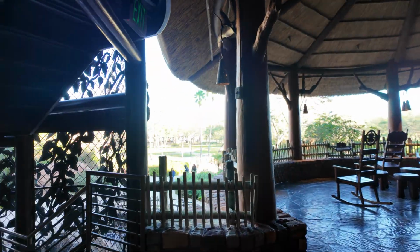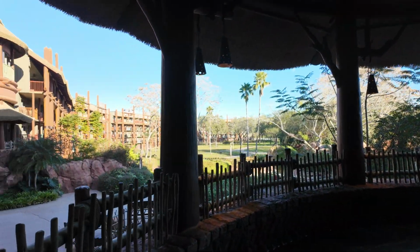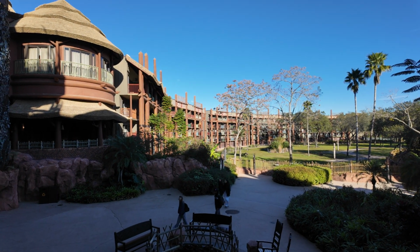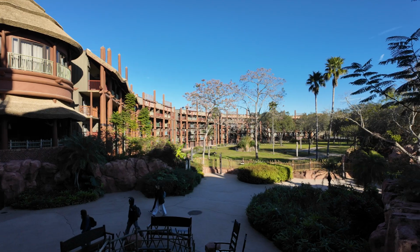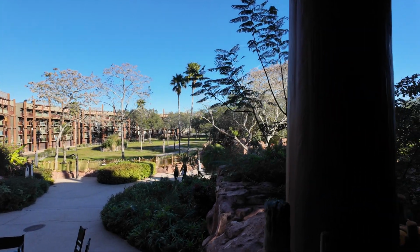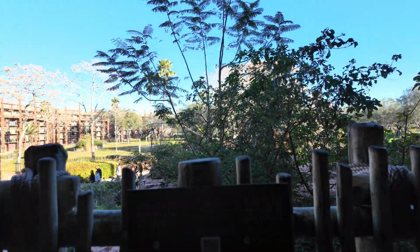There are so many places you can go out to watch for animals. There's different balconies, and one of the places is right off the lobby to the right. Down there you see the fire pit where you can roast some marshmallows, but this is like one of our favorite spots to watch, and there's rocking chairs and you can just really enjoy seeing the animals.